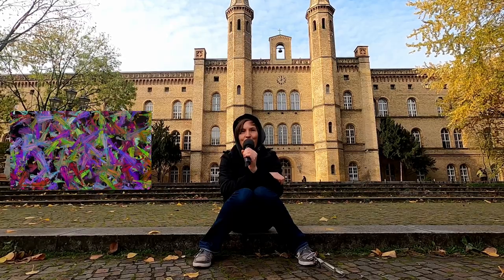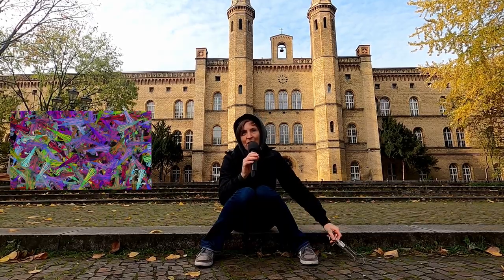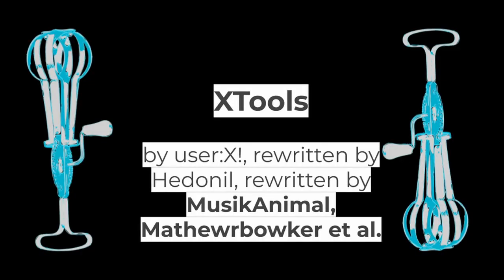Okay, we are now coming to our last category, the Eggbeater, where we hand out awards for tools that are in use for more than 10 years. And the winner, the Eggbeater, in the category, the Eggbeater, goes to XTools. Yay! Congratulations! So XTools is a series of statistics tools, and we are going to look more into that in a second, and I'm handing over to the demo.